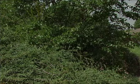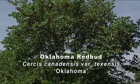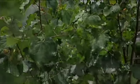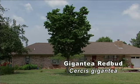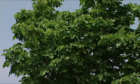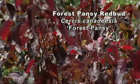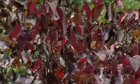Well, I see our current Oklahoma proven tree for 2007 right here. This is the Oklahoma redbud, easy to recognize with those glossy leaves. And you do have a number of redbuds on your property, Olen? Yes, we do. I have the Mexicana redbud, the Texensis redbud, and the Chinese redbud, which is Gigantea, because the leaves are quite a bit larger than the other cultivars. And I have the forest pansy, the maroon foliaged one, in the backyard, which is about the same size. It always looks good in the spring. Again, with that colored foliage, it will darken and be more green in the really hot part of the summer, but right now it's looking really good.